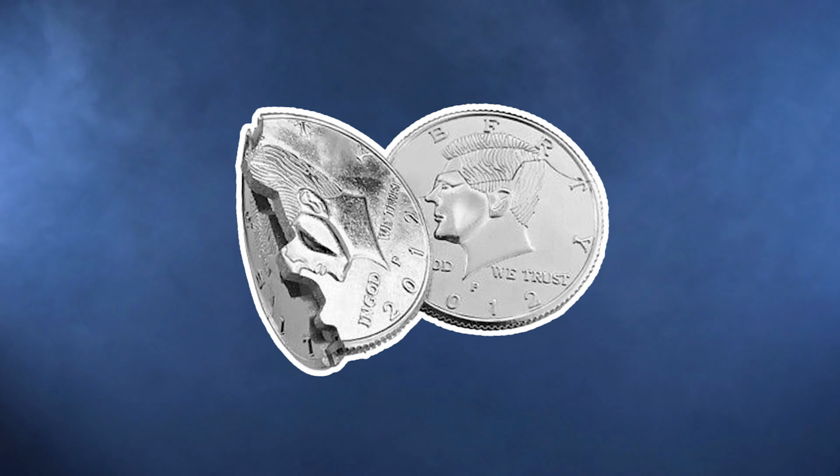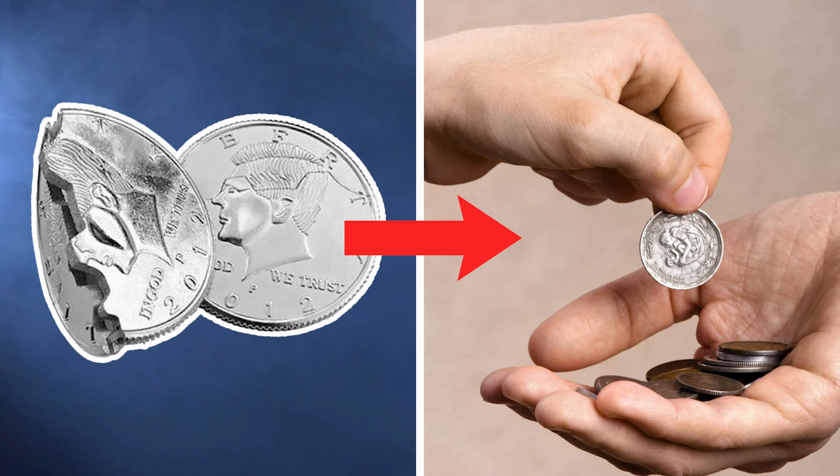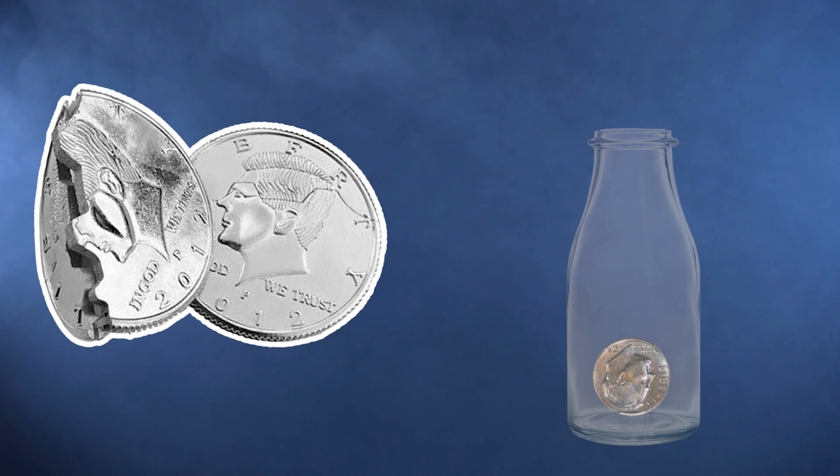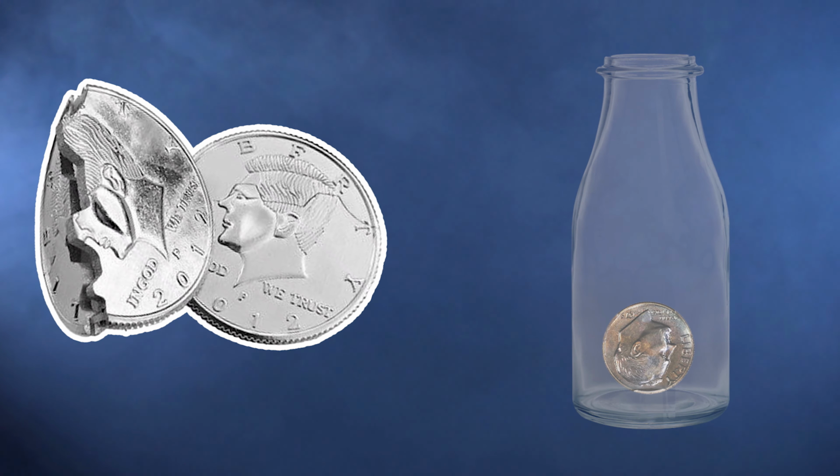Some of these coins are so well crafted that they pass for genuine currency and can even be maneuvered inside a bottle, making it look as though the coin has penetrated the solid glass wall. The moral of the story: if you ever see someone casually biting money, there's a good chance you won't want to use that coin for the vending machine afterward.